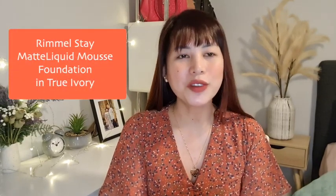Guys, we've got another Rimmel product, and this is Rimmel Stay Matte Liquid Mousse Foundation in the shade of True Ivory. So, ito siya.